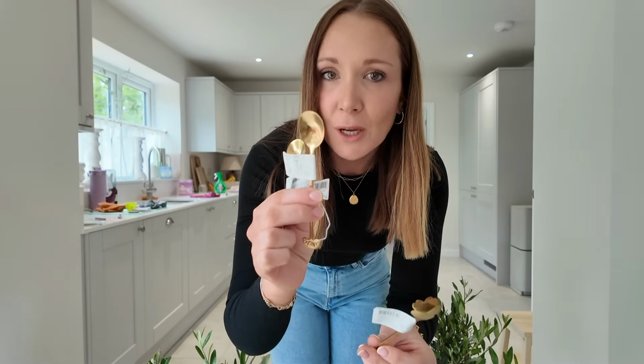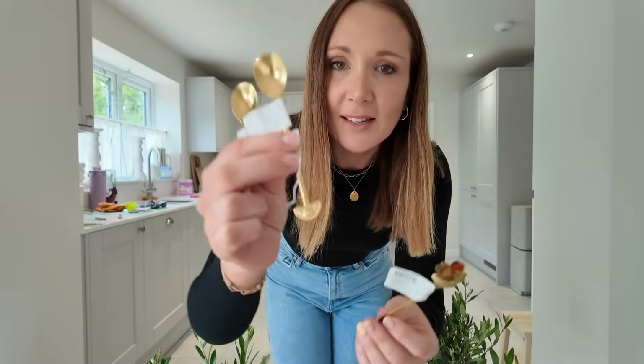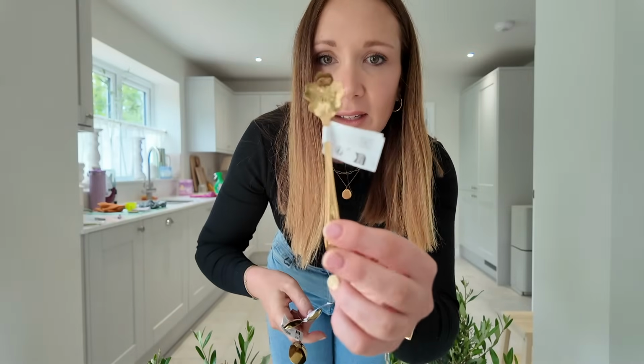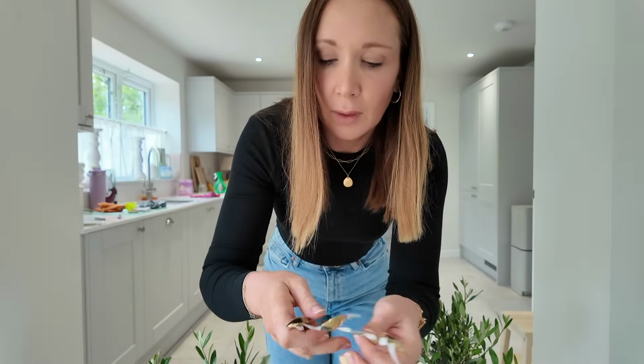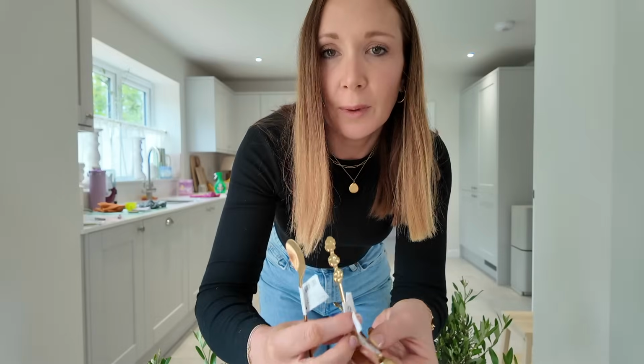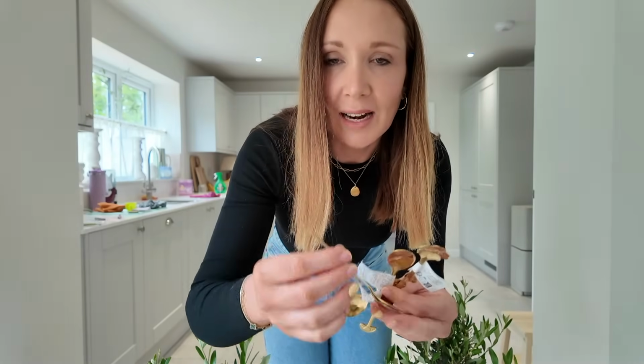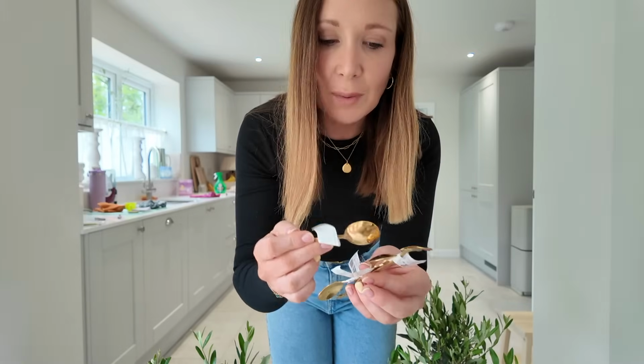So I got these little spoons. How lovely are they? This one's got a croissant on it. This one is a little flower. Then we have one with more little flowers on it. And the last one has a lemon. I thought they were so cute.